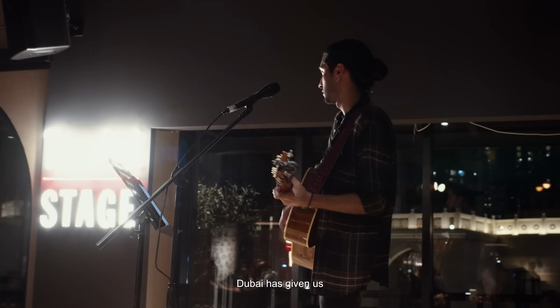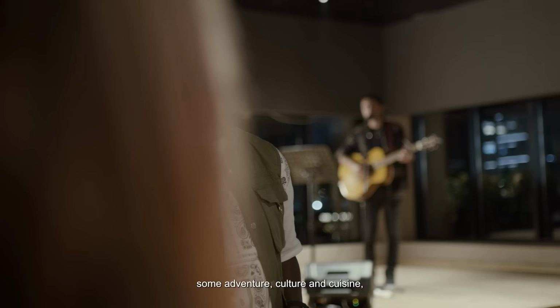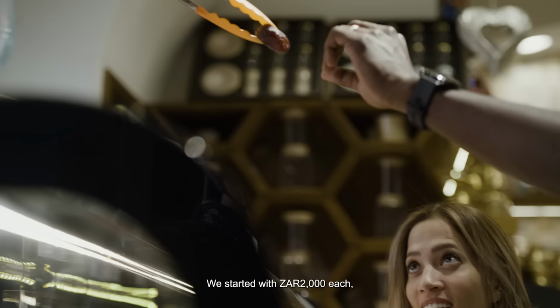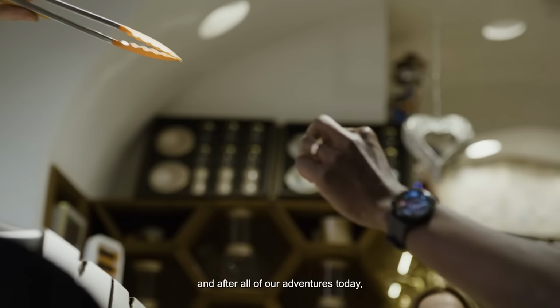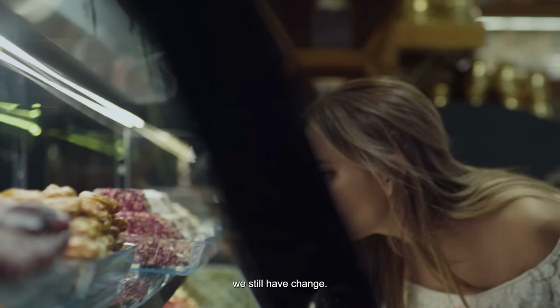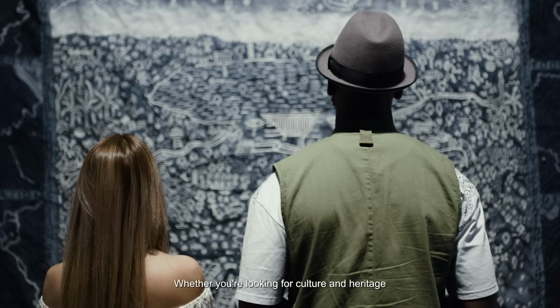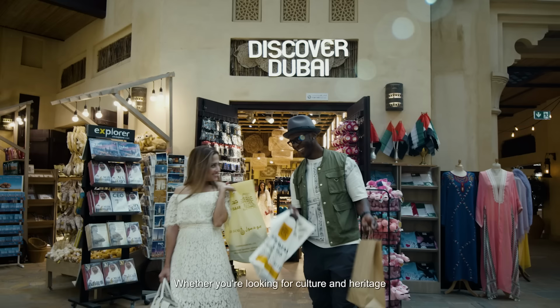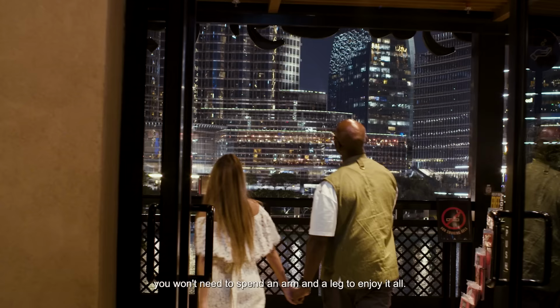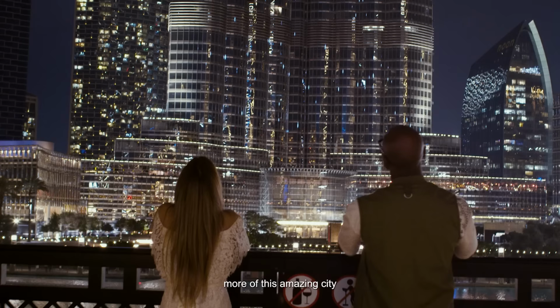Dubai has given us some adventure, culture, and cuisine during Trevor's challenge. We started with 2,000 Rand each, and after all of our adventures today, including some shopping, we still have change. Whether you're looking for culture and heritage, shopping, or adventure, you won't need to spend an arm and a leg to enjoy it all. I look forward to exploring more of this amazing city and seeing what else this trip has in store for us.